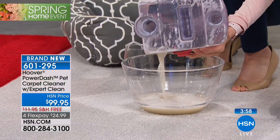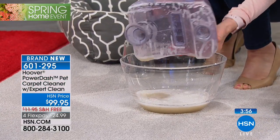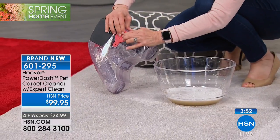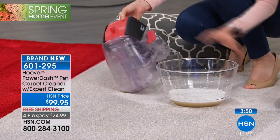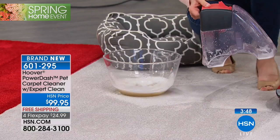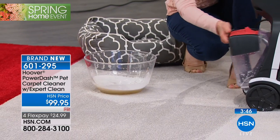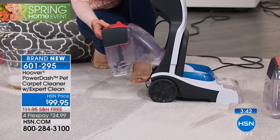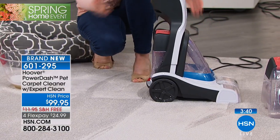I love too that the tanks are clear. You see your dirty water instantly. And then you just fasten this back on. Your little plug, there we go, that's it. Now watch how easy it is to put on. You keep it in the upright position, and then you snap it in. I think they missed it. Let me do it again, it was so quick, ready? It's that easy. That's all you have to do.